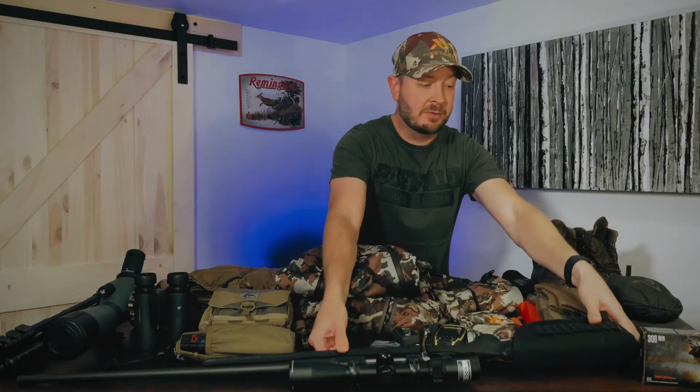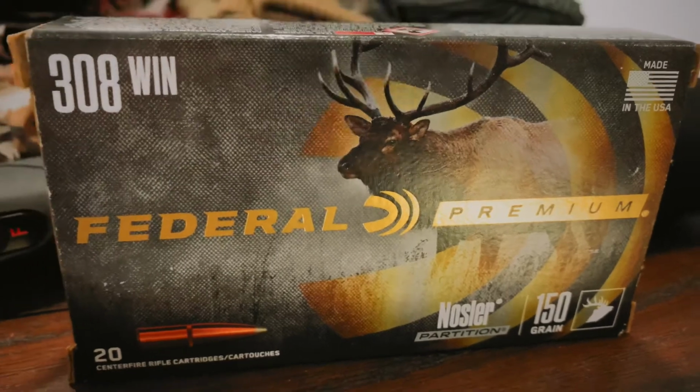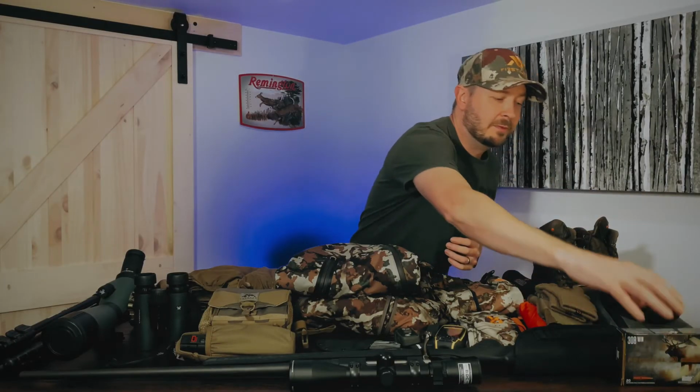Ruger makes great stuff. My preferred ammo this year is a Federal Premium Nosler Partition in 150 grain. Federal ammunition, great stuff, so that's what I run in my rifle for deer.